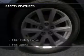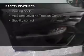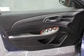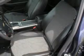Safety was made a priority with these features: fog lights, curtain head airbags, side airbags, independent suspension, brake assist, traction control. Great quality at a great price.